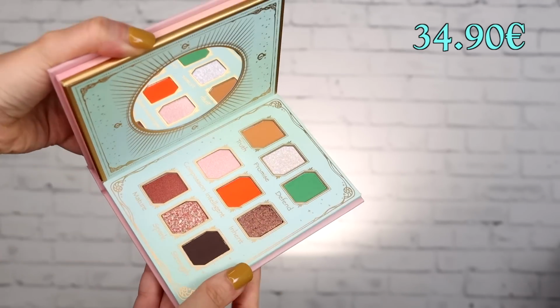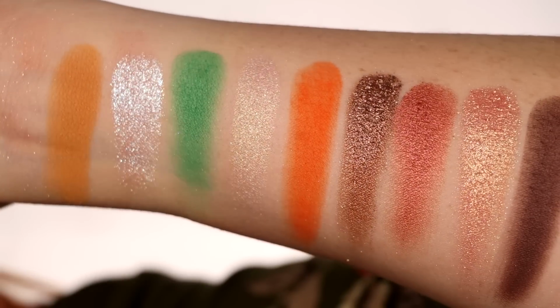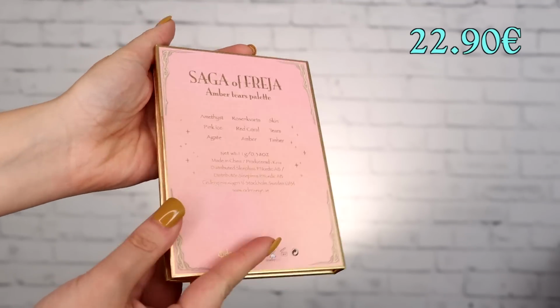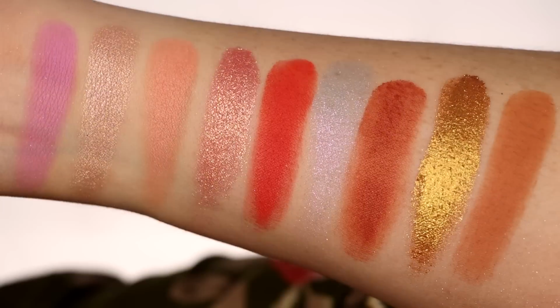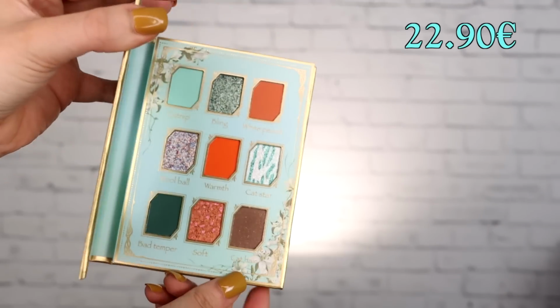In this new collection, we designed a new double opening Saga of Freya 18 color eyeshadow palette packaging. We hope that the interesting design will bring you a unique experience while using the eyeshadows. The 9 color Amber Tears palette and the 9 color Cat's Breath palette are inspired by the mythical elements from the story of Freya. We used chapters to name the smaller palettes. Maybe in the future we will introduce more chapters to this collection.